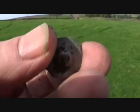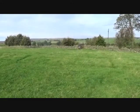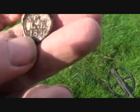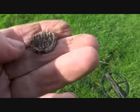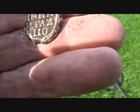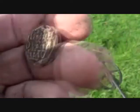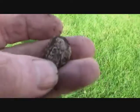Another pewter button. I've parked my car right up to the field now, look. There, through that gate. 1836. St. Petersburg. This was doing a Bentham on me. It was that deep, it was trying to kid me it with iron. And another one.